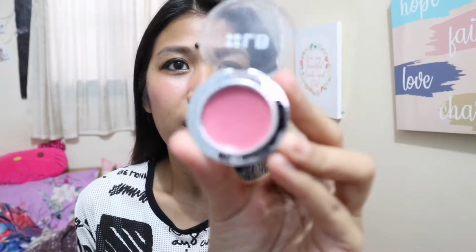Final thoughts about these products. Let's first start dito sa LB blush. Super love na love ko to. Ito yung favorite ko. This one is the shade DR1. And yun nga, paulit-ulit ko sinabi kanina, kahit sobrang daming beses na akong kumuha ng product, parang hindi pa rin siya nababawasan, probably because of the formulation of this product.